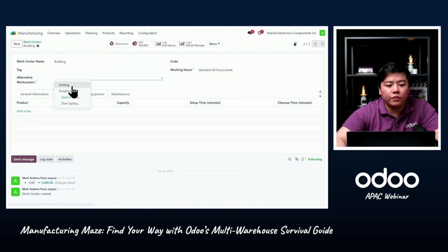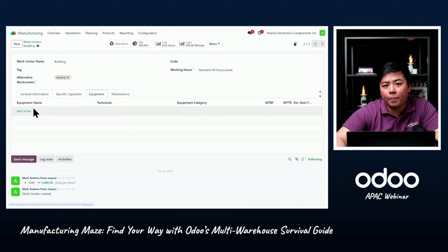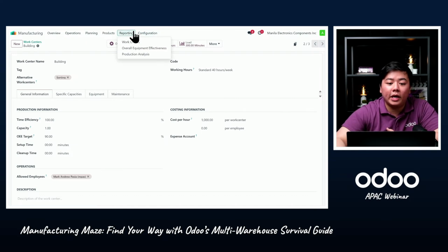Then also in the future, we can also put, let's say, an alternative work center. Let's say itong particular work center is not operating. What alternative work center can we use, no, in replacement of this? And we can also put equipment that we want for this particular work center and also the maintenance. Okay, so it's very dynamic. You'd have pretty much all this information on hand, and also it will be able to help you streamline the different information and also crunch the numbers that you need for your particular operations. Okay.